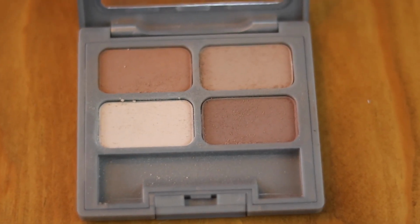Okay, so let's start under the category of eyes. This one product, I say if you have this one palette, you can do any eye look you want with the addition of any other eyeshadow in the world. And I am talking about the Physicians Formula matte nudes. These are the classic nudes. They make 3 matte palettes, and I have all 3, but my absolute favorite is the classic nudes.